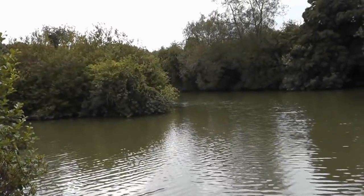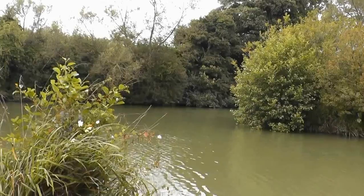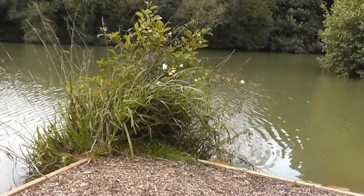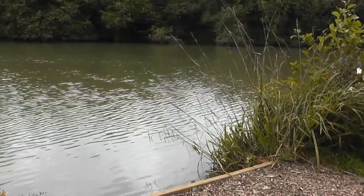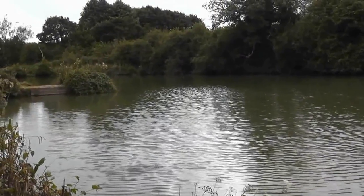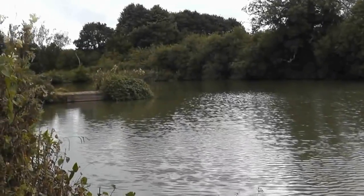This is the first swim you come to as you come out from the car. This is still on the smaller of the two lakes. It's the next swim along. It's a proper double swim. You can actually fish back to back here. You look down towards the other end of the lake, and there's another little double swim just over there.